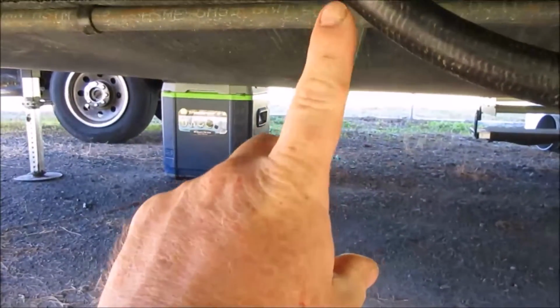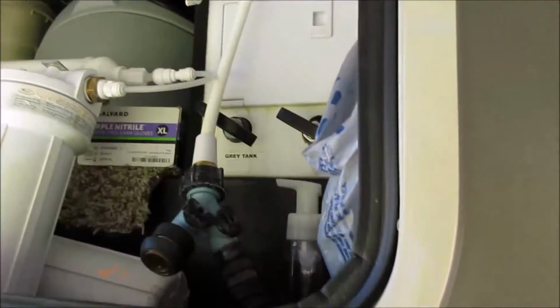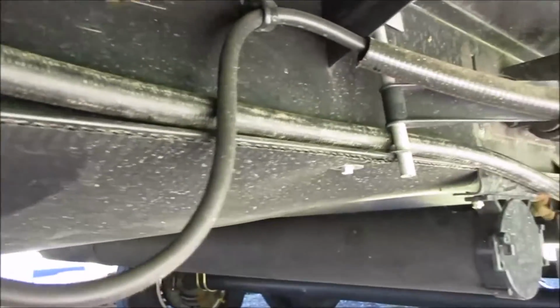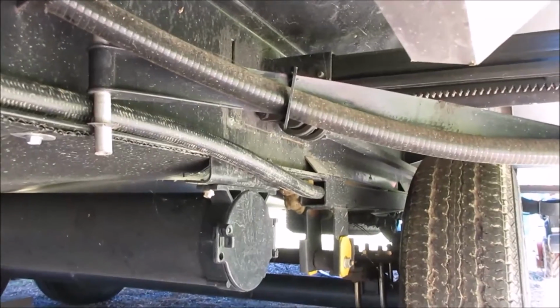Here's the black hose coming out, and this is used to put the water and cable TV. It comes up through the fifth wheel, that way you can close the door and all the wires will be in here and not be seen. But I have it coming out here. I have it zip tied here to hold it in place, and then it goes over there in between that spacer tubing over the wheels.